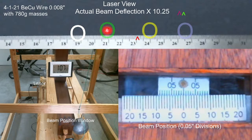Okay, instead of 201, it looks like it's going to be about 208. So if we average 201 and 208, we get 204 and a half, and then average that with 231. And you get 217.75. Damn, amazing.